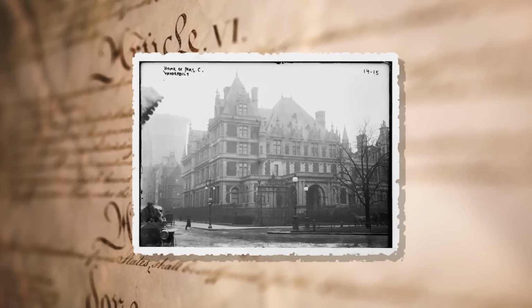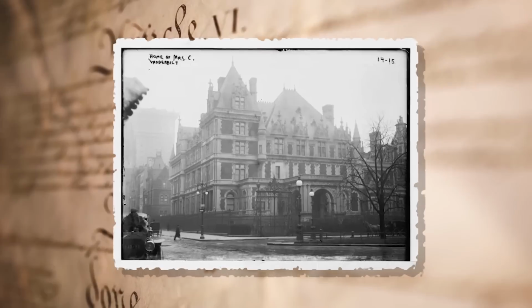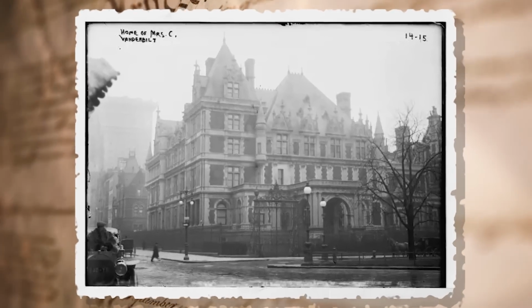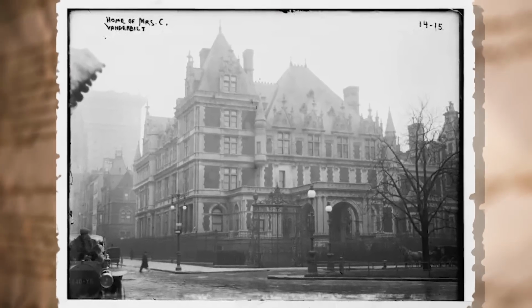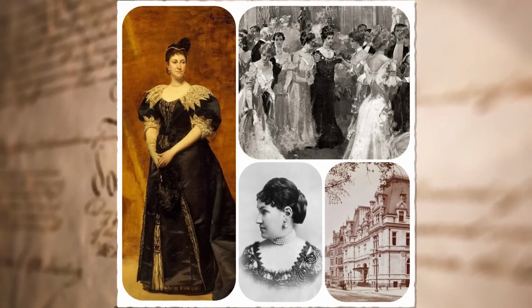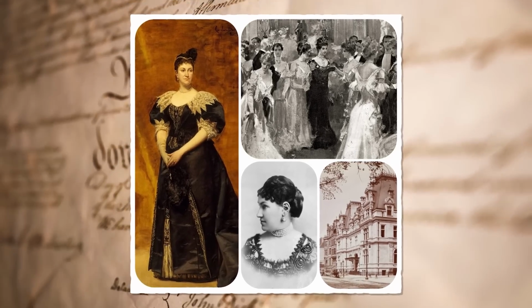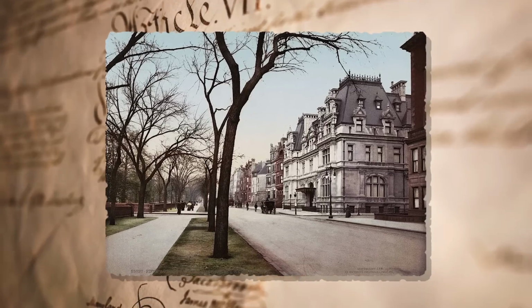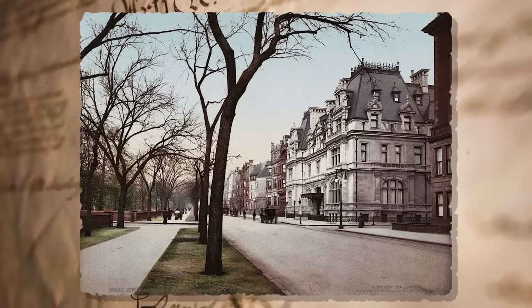In the late 19th and early 20th centuries, Fifth Avenue was home to some of the most extravagant and ostentatious mansions in the city. The Vanderbilts, Astors, and Clarks were just a few of the wealthy families who called Fifth Avenue home during that time. But what stands now in the place of the historic grandeur?